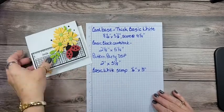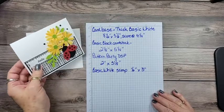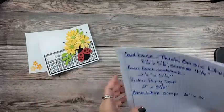And then the little scrap that I use for the sentiment is 1/2 inch by about 3, but I think we'll end up trimming a little bit to slide that under.